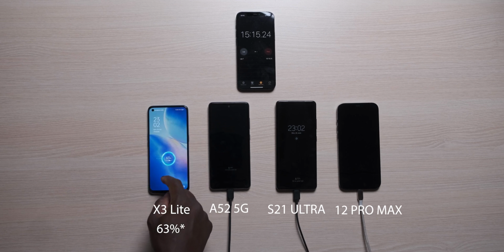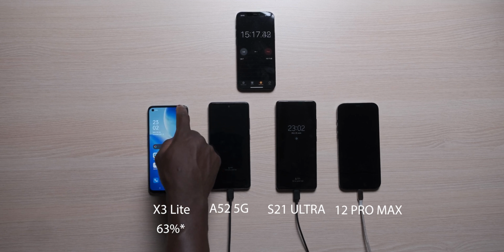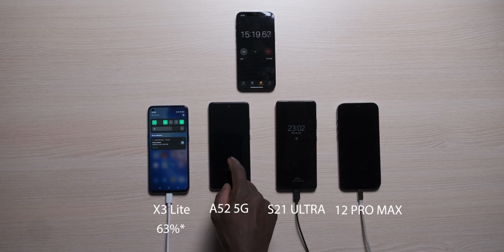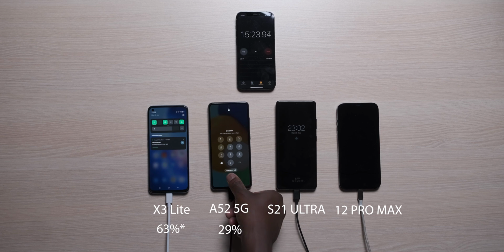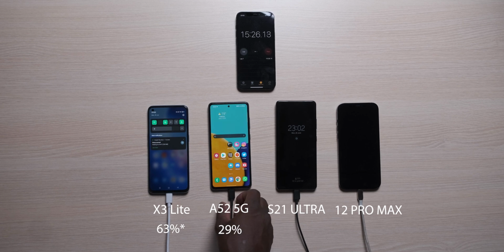So at 15 minutes we have the Oppo Find X3 Lite at 65%. That is insane, and this is a mid-range phone. And we're looking at the A52 5G, that is at 29%. So that's a massive difference if you're looking at those two phones in the same price bracket.